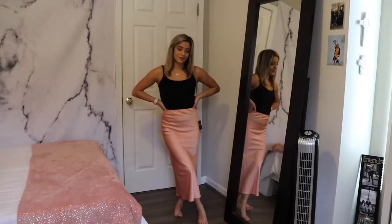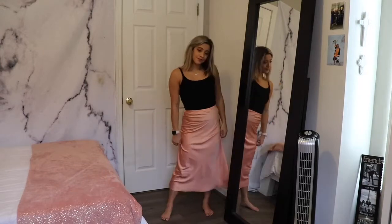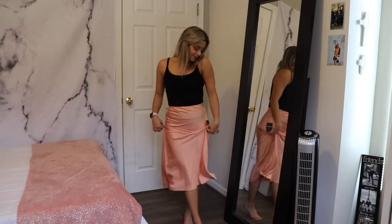I did pick up another skirt from Forever 21, and it is another midi skirt. That has just been my thing lately. I'm in love with midi skirts, and this one is more of a peach color. Again, it's the same fabric as the previous skirt, but this is just your most basic midi skirt. It does go a little bit longer on me because I'm so short, but I just love the color.